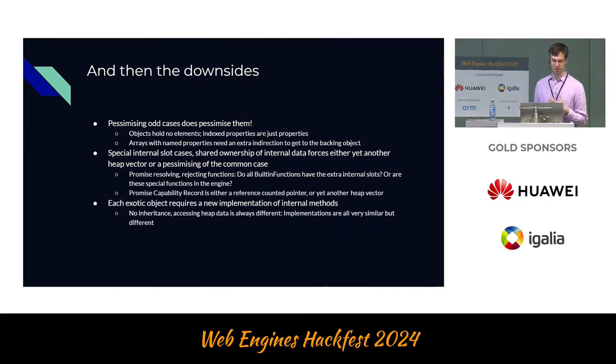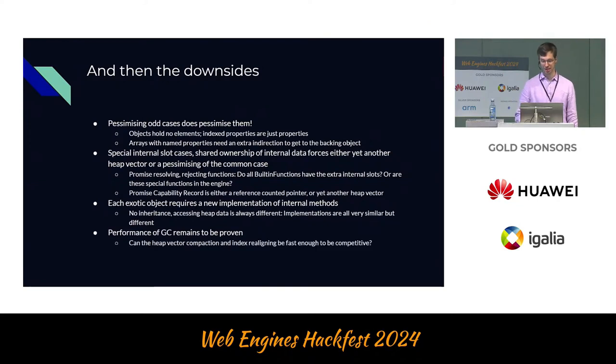So we don't have inheritance. The heap data access is always different. So the implementations, they all look really similar, but they're different. And of course, the GC really remains to be proven. Half space copying GCs are a thing. So I'm not really too worried about this. I think this is going to work. But it could also be that it just does not.